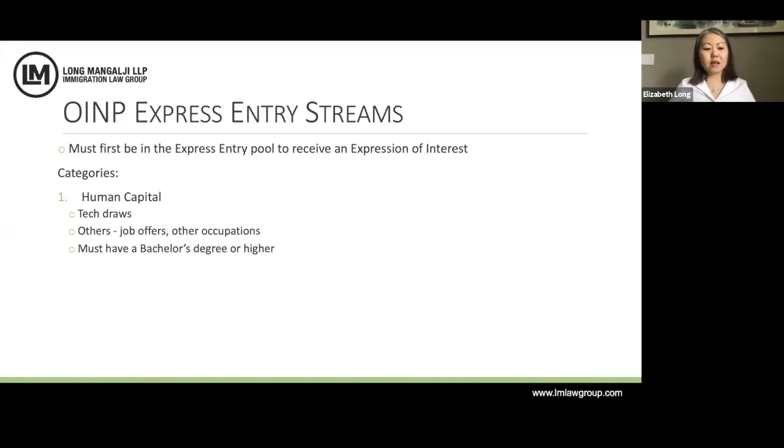Now, one of the categories has been defined. It's the tech draws. So they just had a tech draw yesterday, and it's for people who have work experience in one of the tech occupations, and you're in the pool, and you indicate you want to live in Ontario. I think the draw was for 420 something. So if you're in the pool with 420 something, you have that background, then they will send you an expression of interest. They should send you an expression of interest to invite you to apply with them for 600 more points.